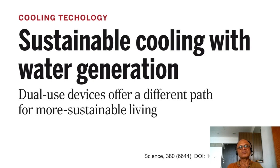And then there are also water stress issues, water limitation, water exploitation, unsustainable water use, and so on. So this nice paper, along with the other papers that I'm going to combine it with, talks about sustainable cooling with water generation. Dual use devices offer a different path for more sustainable living.